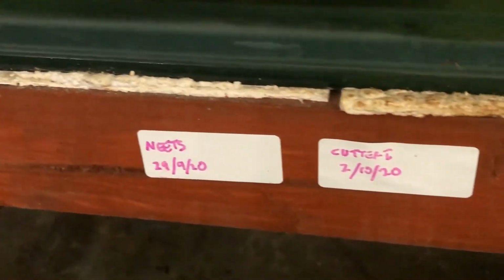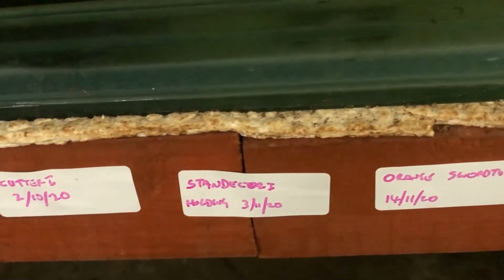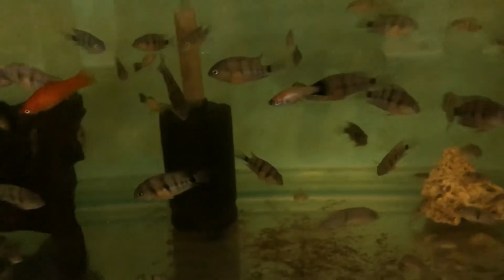So this is a bigger growout tank. This is 3 foot by 18 inches wide by 15 inches tall. The Neolamprologus from September, cutteri from October, stammeri from November, and the orange swordtails from November. There's about 40 of the cutteri in here. These are actually ready to move on now.